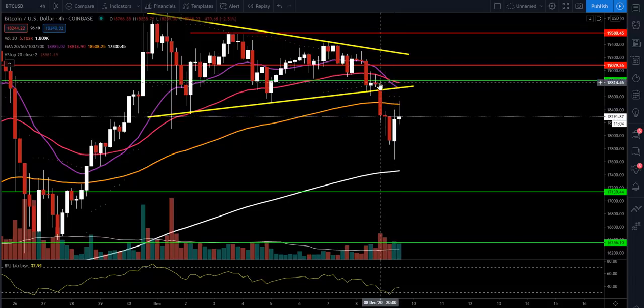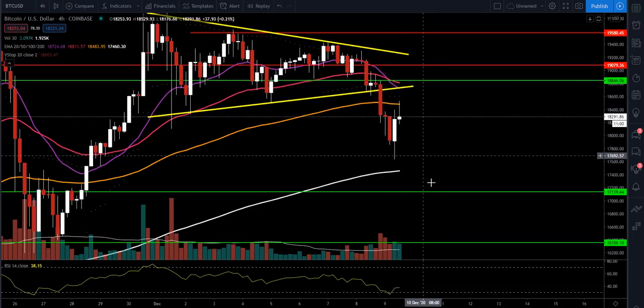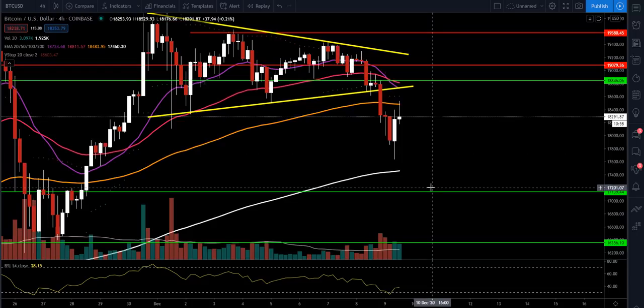Now, there's a lot of times when you'll break down through and then you'll actually come back up and backtest before you have another major dump to the downside. So we need to be aware of that.